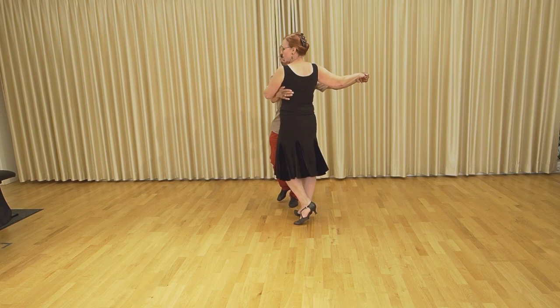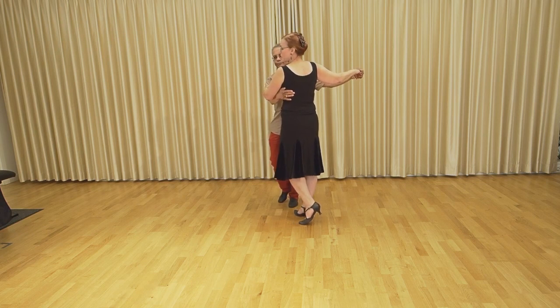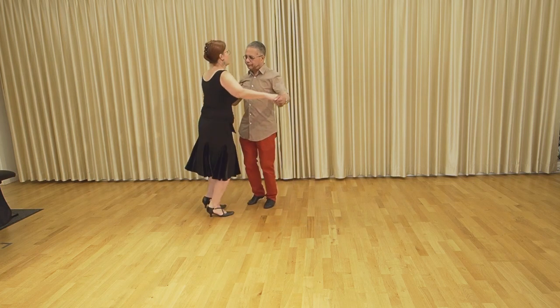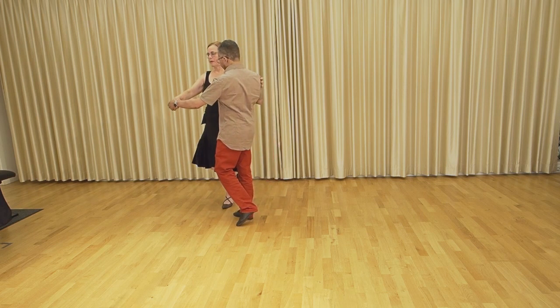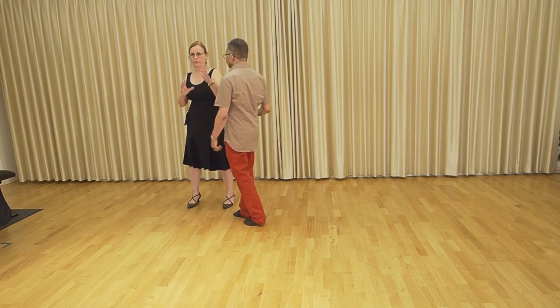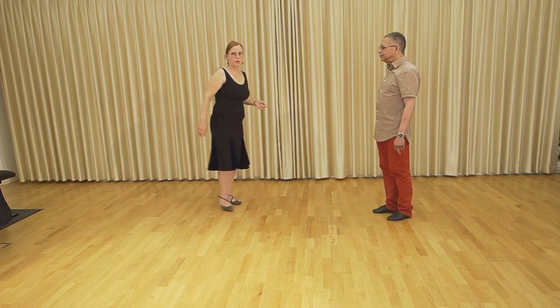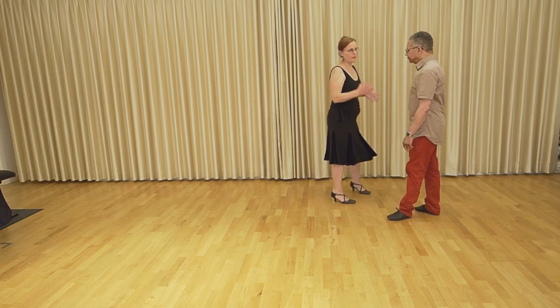And now we change positions. The lady goes in front of the gentleman with the polka thing. One, two, three, step and step. And again, our outside foot is free, ready to begin from the very beginning, because we did four bars and we turned once around, which is a bit hard to do with all these little breaks.